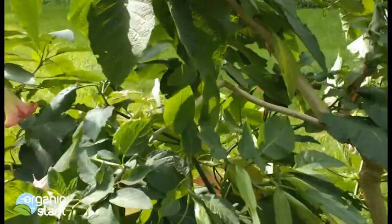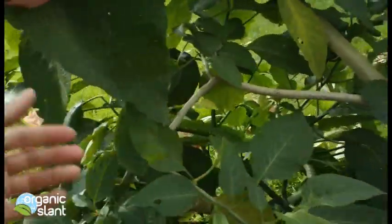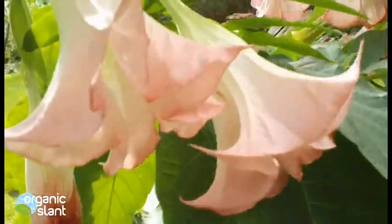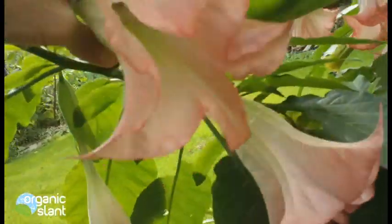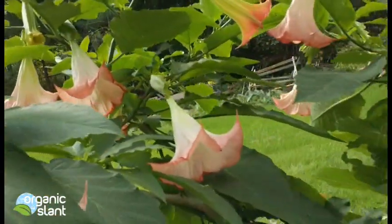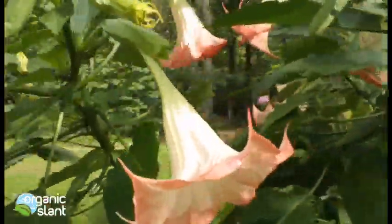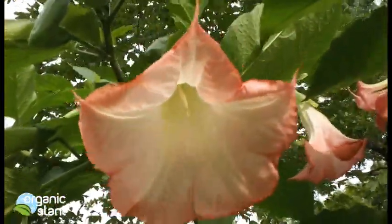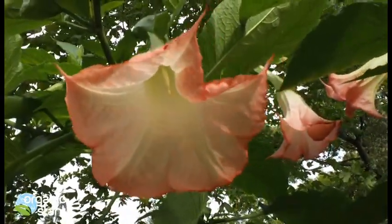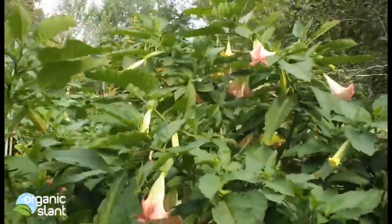So let's go to this one. Here's the pink. This one's a little bit more open because it's in the shade, but there's the pink. There's a couple more. Let's carry on, because there's about 40 of them that we put in the ground. There's a nice pink one. There's another pink that you can see there. It's kind of closed up there.